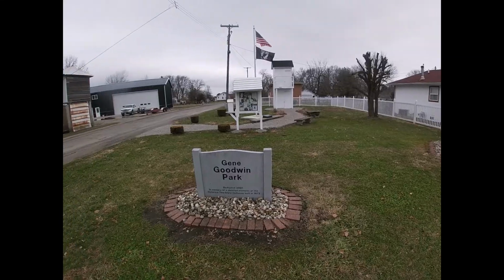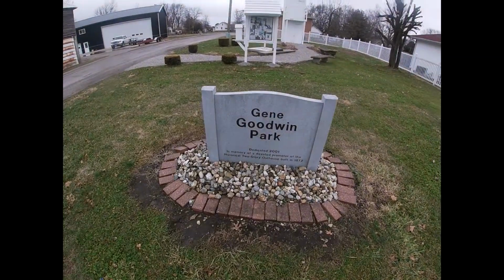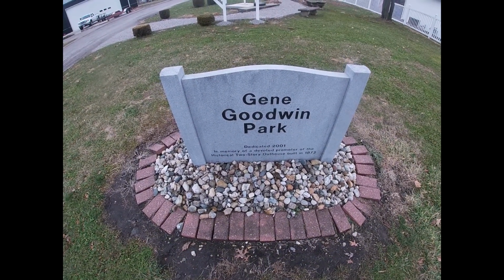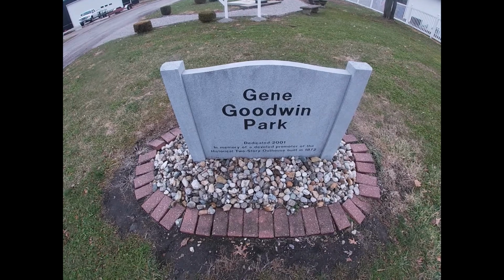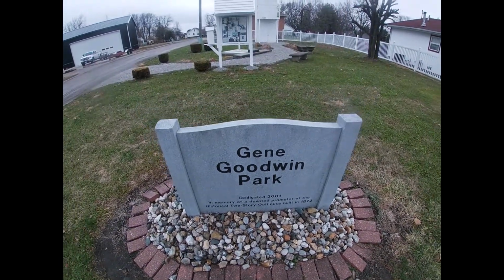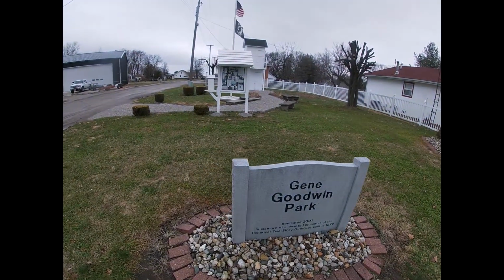And believe it or not, there is actually a marker here, but it's mostly about the guy who helped restore it. So I'll go ahead and get to the point. Here we go, here's the actual marker. It is named after a guy named Gene Goodwin, who once served as the mayor of Gaze. Dedicated 2001 in memory of a devoted promoter of the historic two-story outhouse built in 1872.